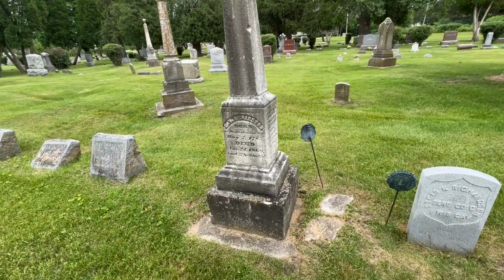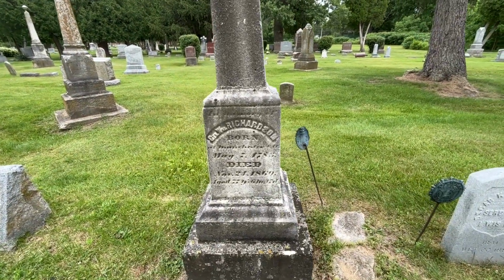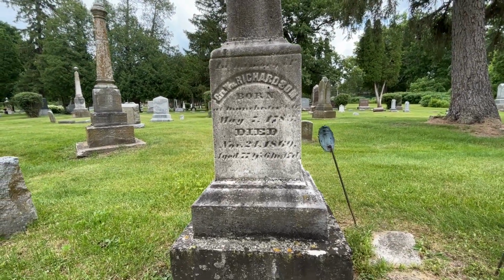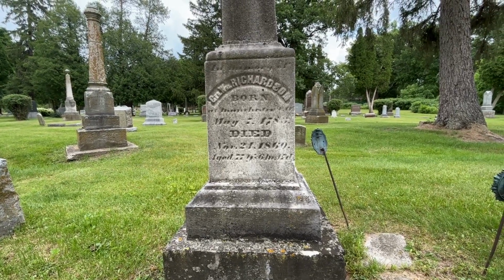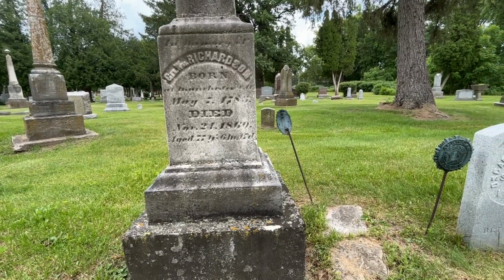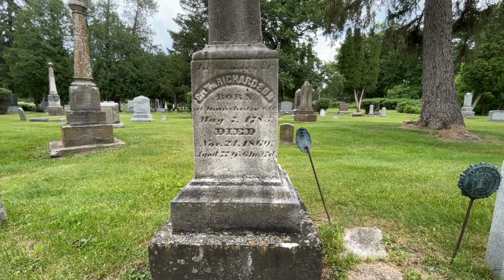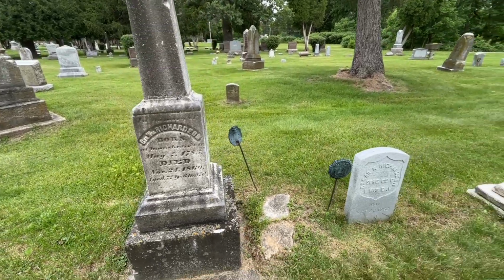And here is another one right next to it. This is labeled General William Richardson, it looks like. Born in, this is really worn, 1789, it looks like. Died in 1860. And he also has one of these. So this very well could be quite a good age gap, but this could either be a father and son or a grandfather and grandson.